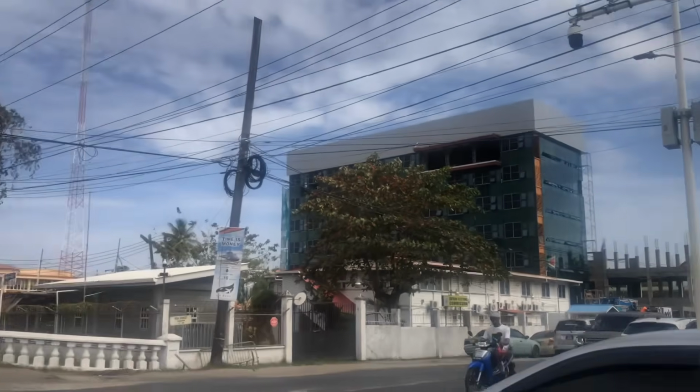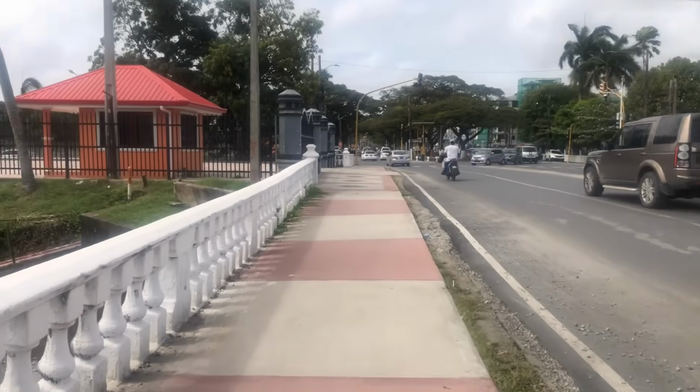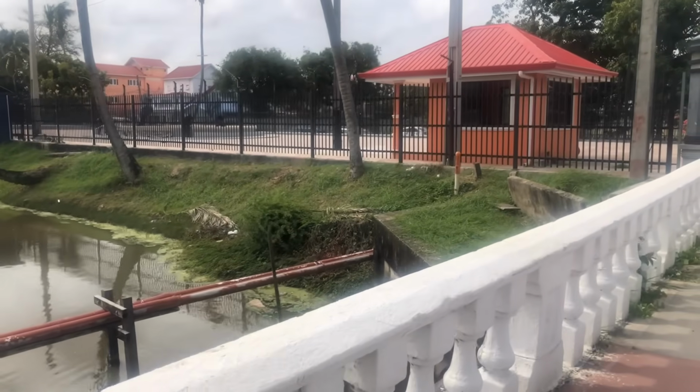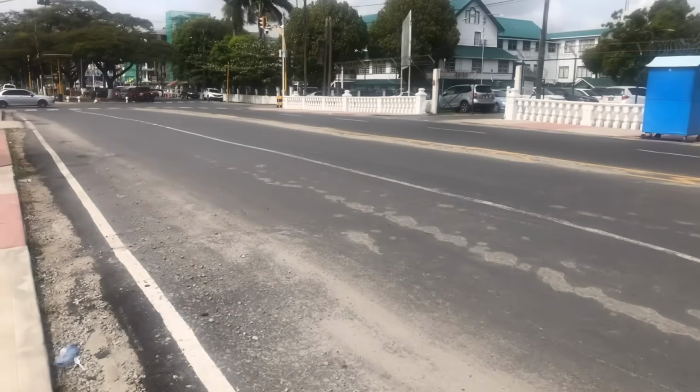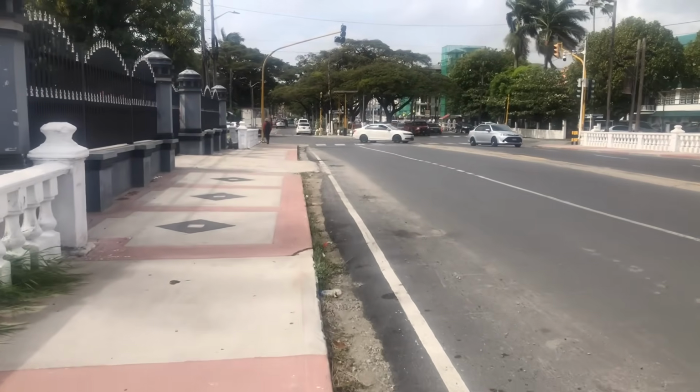What else is happening on High Street? This is the new... somebody dropped an ID card on the road.